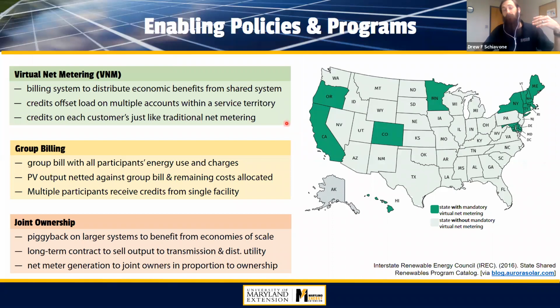The only difference is, as it applies to shared solar, remember this, it's off-site, so you don't have to have it behind the meter. That PV system could be anywhere in your area, and that amount gets credited back to you. There's group billing and joint ownership as well. I'm not going to talk too much about this. Group billing is kind of similar to how a landlord for a multi-housing unit would receive the bill for one meter and distribute that to all the tenants. That same kind of concept applies here.